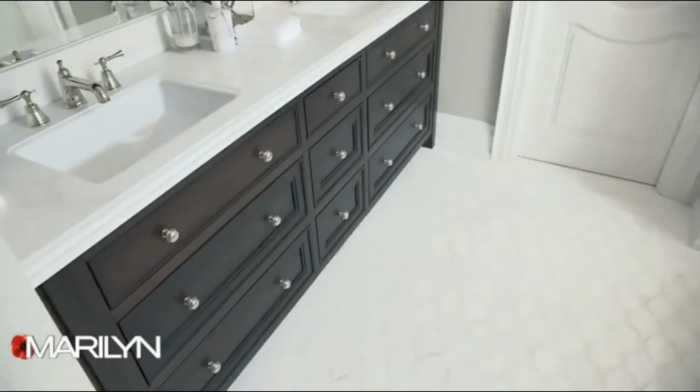It's amazing how you can take a space like this, retain the original layout, but change a few design components, all the materials, and transform it into a beautiful and updated space.